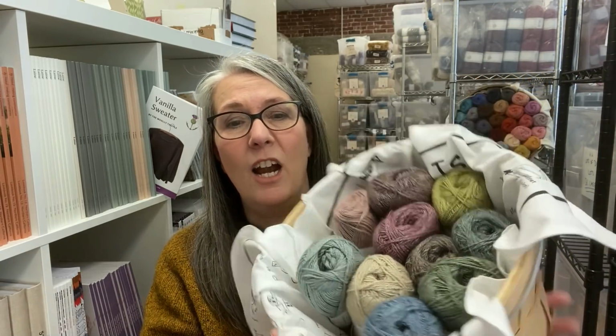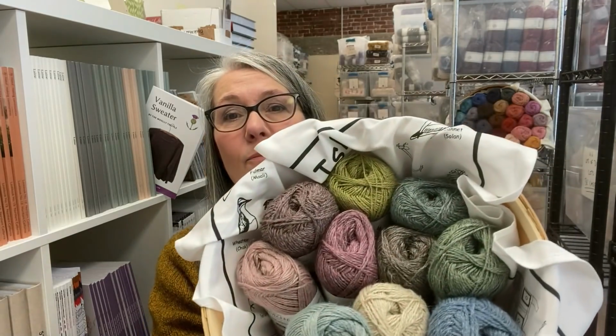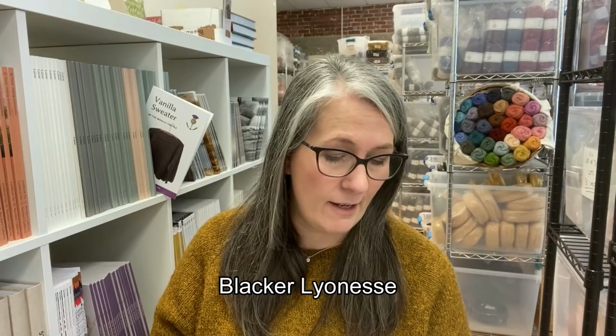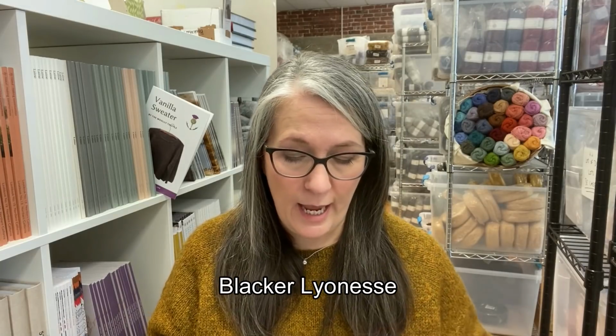Look at this. Are we going into the shop update part? I think we are. So let's just keep moving on, shall we? I want to show you these. People have been waiting a long, long time for this. This is Blacker Lyonesse in 4-ply and DK. We got our colors in.